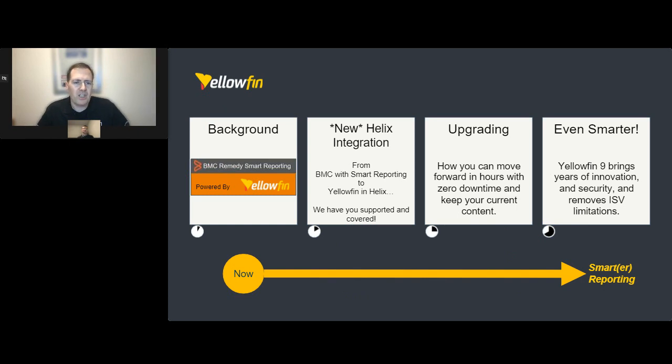Where we want to spend a good chunk of the time is around the new integrations. You can see exactly how you can move forward with your existing reports and dashboards that you've created through Smart Reporting, and how, since Smart Reporting is Yellowfin, that can be moved into the latest version of Yellowfin. You can work with that today on your on-prem version, but it's also ready for the BMC cloud if you want to move to the cloud in the future. Some pretty cool stuff to show.